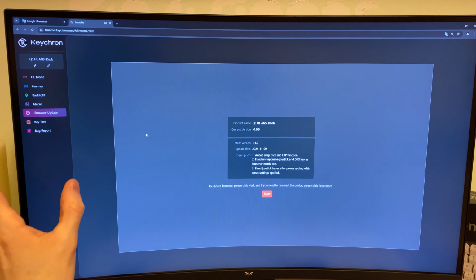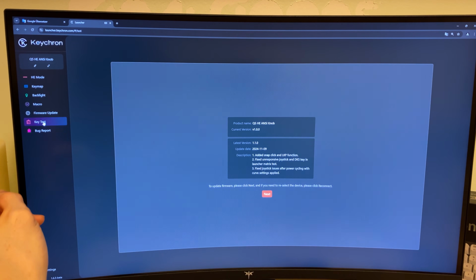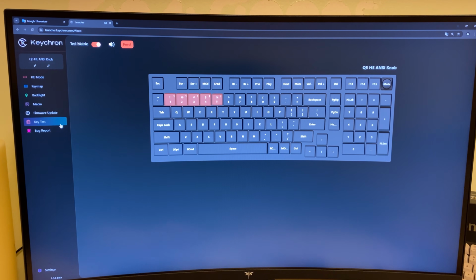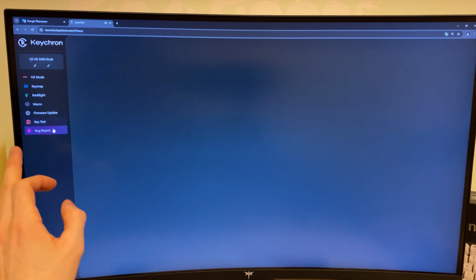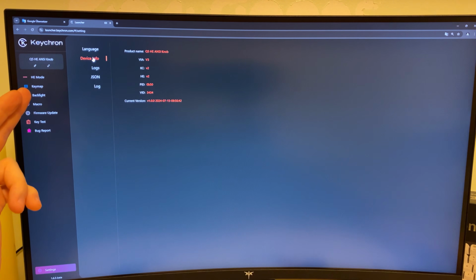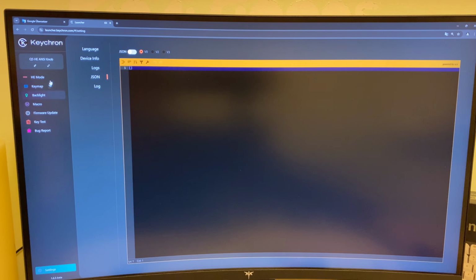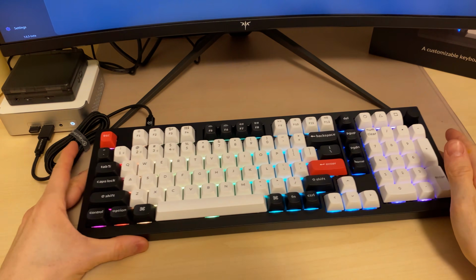Right here we can also check the firmware. Updating it is really easy thanks to this app. We can also test the keys, just to see if they're all working correctly. That's what it's looking like. We can of course also report bugs. And again, lastly, the settings. We have device info right there, logs, and we can export JSON files and stuff like that. So next, let's check out all the awesome backlight settings.